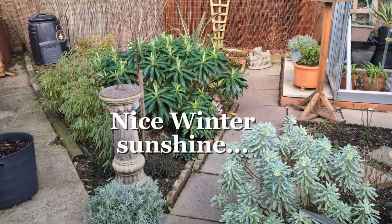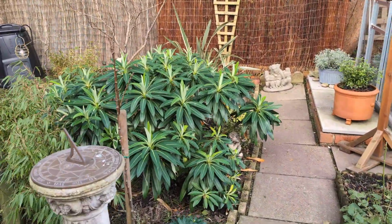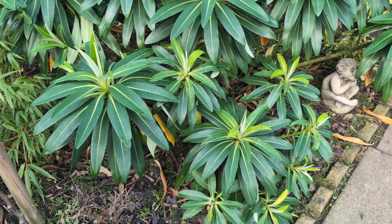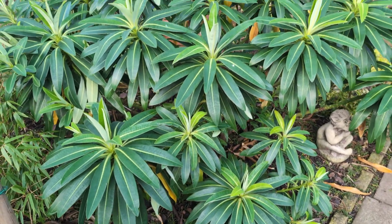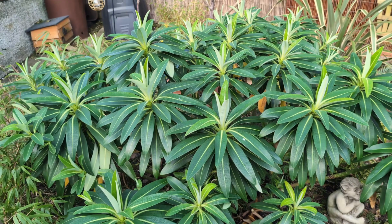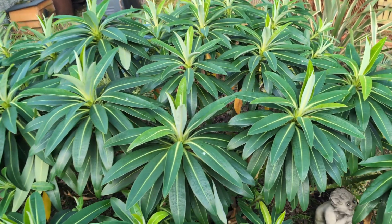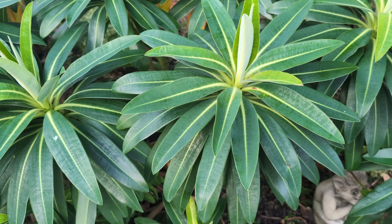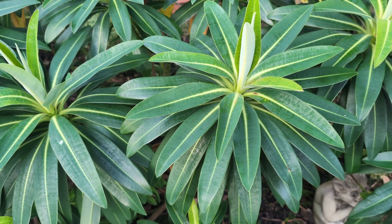And just look at the John Phillips. Glad to say that's all back to normal. It's one of my favourite plants in the garden, this one, and it always proves to be really hardy here in my garden.